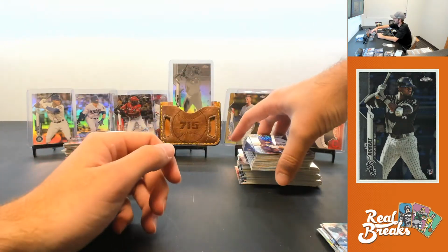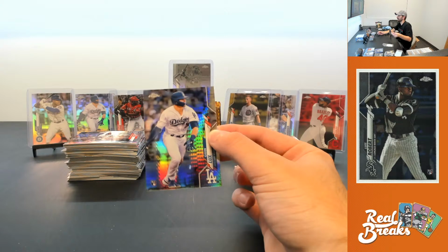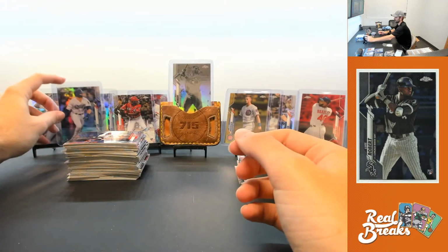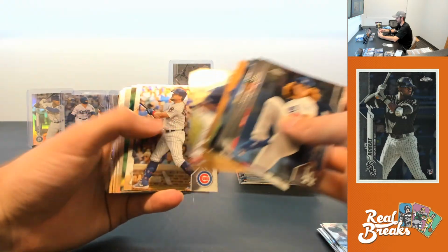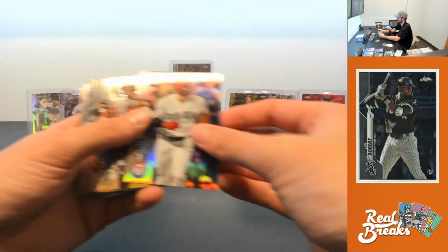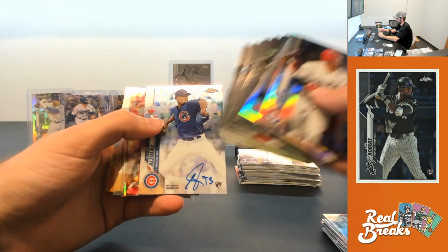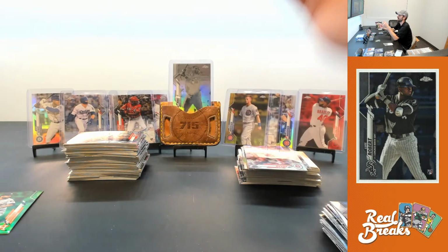There we go, Gavin Lux, Prism. Go along with the refractor we hit earlier. Prism's going to the Dodgers and Christopher John Greenwood. Oh, Jamie, there you go. That's awesome to have them all now. But we'll see what we can do in terms of ink here with the final 10. Urquidy green refractor out of 99, Astros. Adbert Alzolay is going to be our next auto. Base going to the Cubs. Cubs to Nick Lovas.